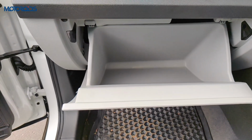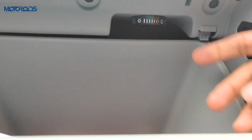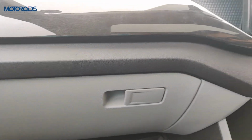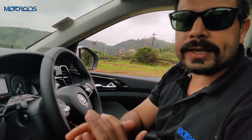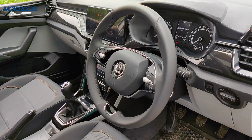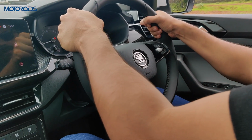The glove box is reasonably sized and has cooling function, so happy to know that you have cooling function in the glove box, and it has a very solid sound to it when it closes. So it's not flimsy. Very well done, very solid. What really would impress you is the steering, because it's finished so well, is delightful to look at, and is wrapped in great quality leather. It really is a joy to hold.